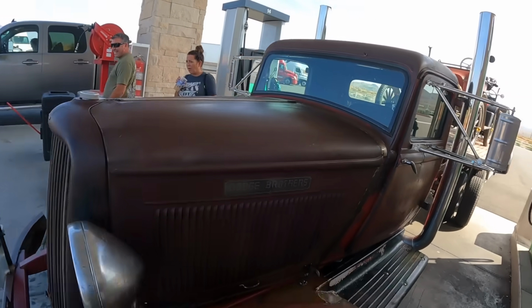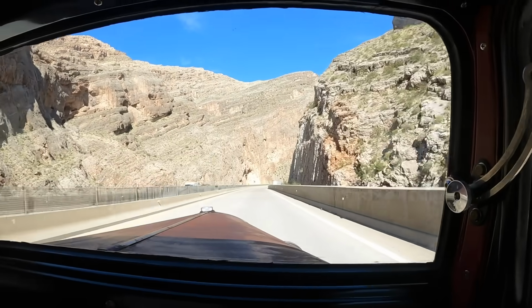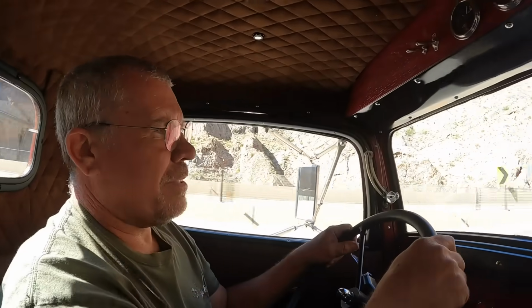Well, we got fuel, we got food. It's time to get trucking. Well, we made it to the gorge. Trucking up through the gorge now.